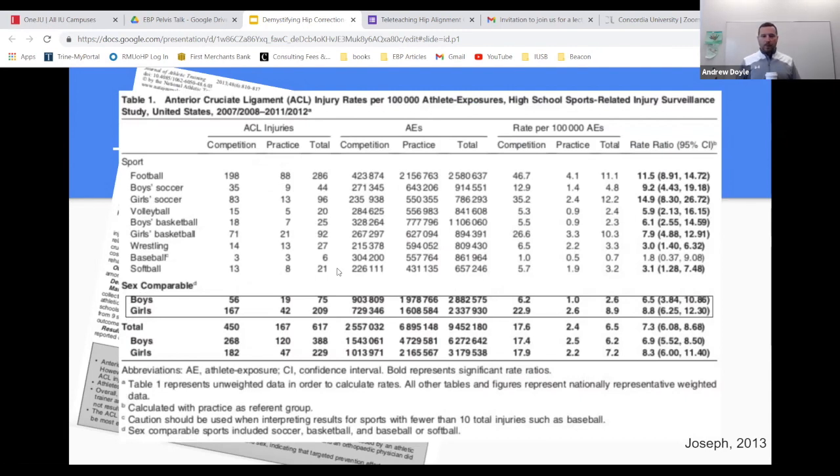Again, when we look at comparatively, we have this issue between the genders here. We're looking at a rate ratio of 8.8, and that's just massive compared to, like I said earlier, one is no difference. So we're having some huge issues here with the female population with ACL injury rates, specifically among females.